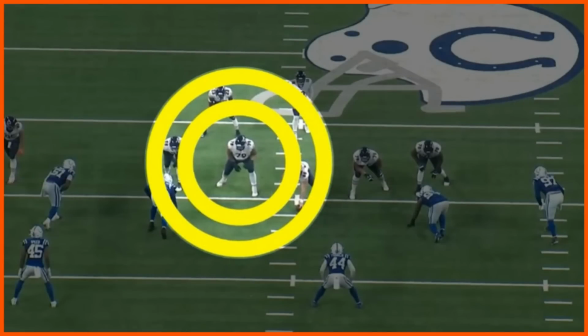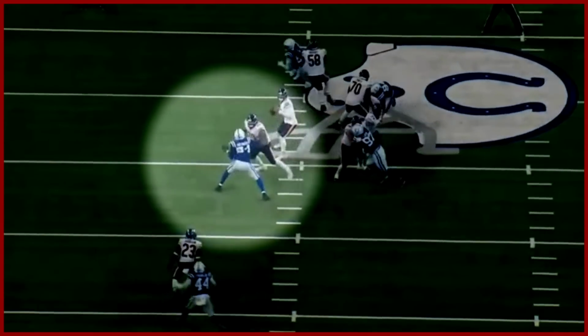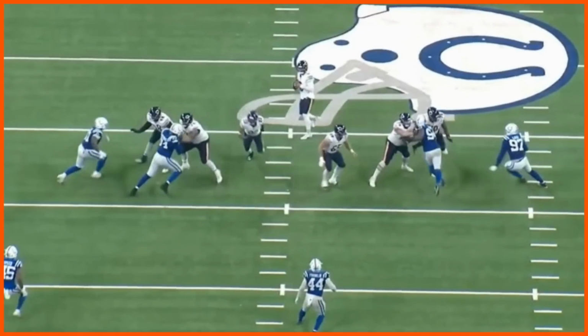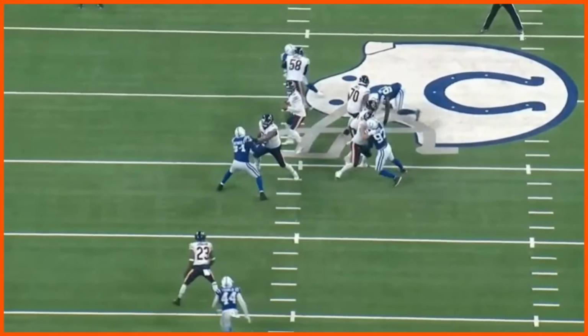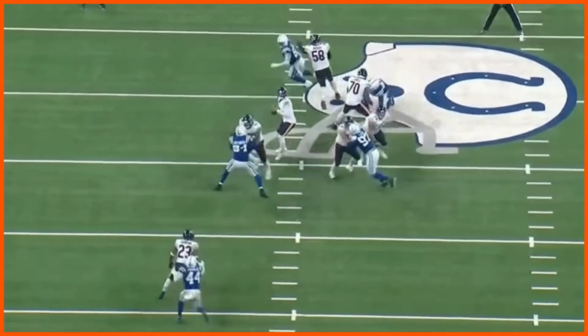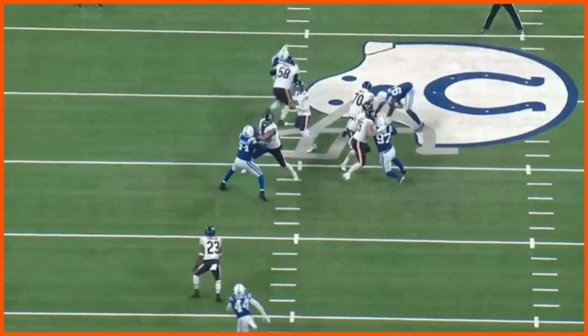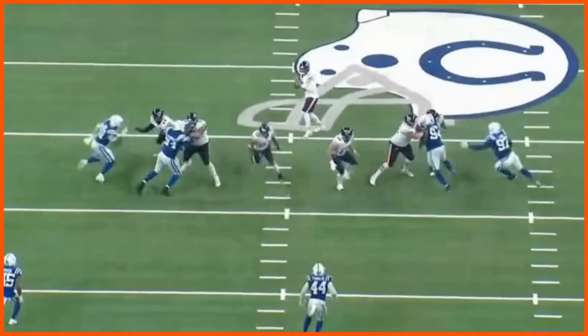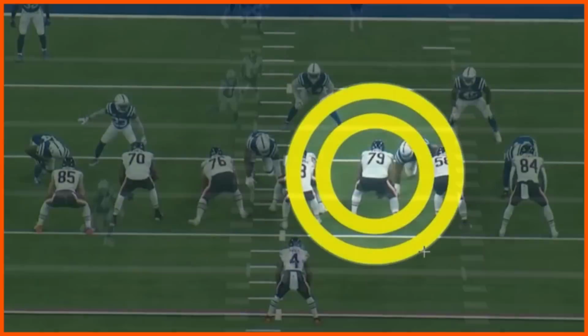He's already a big guy who profiles as a mauler in the run game, but I thought his pass protection was really good in this game. He has solid technique, and he uses his hands really well, constantly hand fighting, continuing to battle. He's a guy who doesn't give up, keeps moving his feet, keeps fighting, and keeps Caleb Williams safe for the most part in the pocket. Let's watch this rep here.